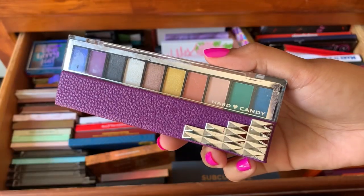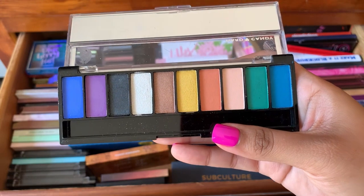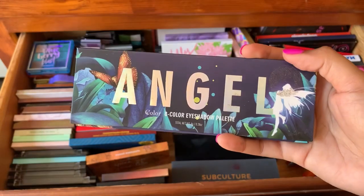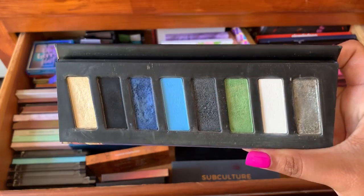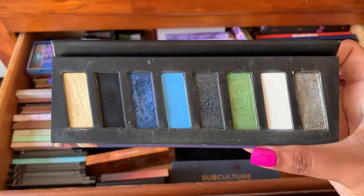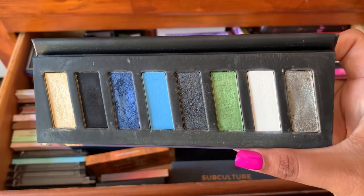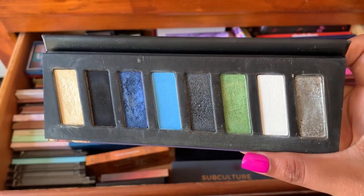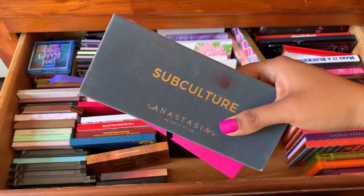I have the Hard Candy Aphrodisiac palette. This one is from the Dollar Tree. I haven't gotten a chance to use it, so I'm going to keep this one. Next, we have the C Color Angel palette from the 99 cent store. I've talked about this palette before. I was really blown away by the formula in this palette, and I really love how it brings me out of my comfort zone. Because the color story is all over the place, I really like this palette for some reason, so I am going to keep this. I have 3 of the ABH palettes.